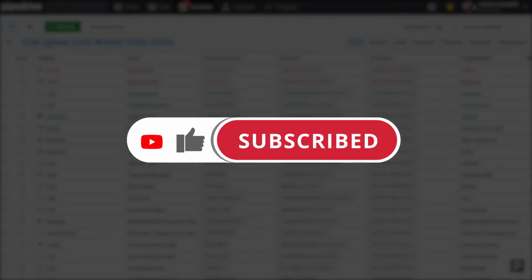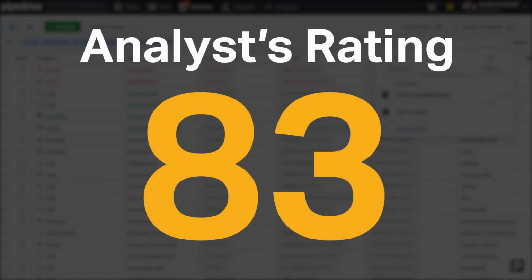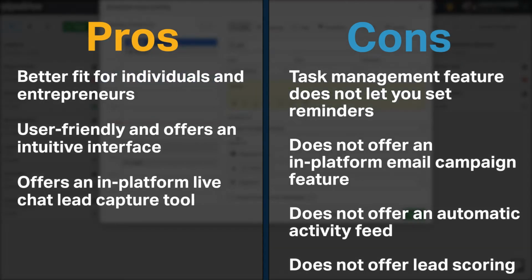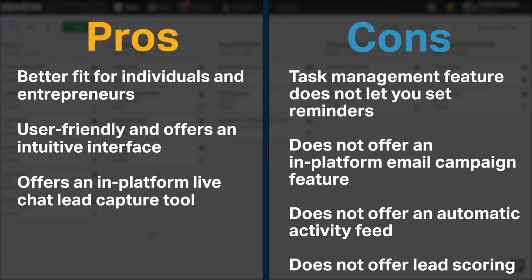Let's get started. Pipedrive received an analyst rating of 83 and is currently ranked 5th in our CRM category. It features some of the following pros. Pipedrive is a better fit for individuals and entrepreneurs. It is user-friendly and offers an intuitive interface. Pipedrive offers an in-platform live chat lead capture tool.